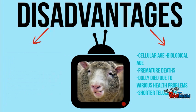Another disadvantage of animal cloning is that the cellular age of a cloned animal is greater than its biological age. This discrepancy with age creates tremendous problems for the cloned animal. With Dolly, she died too young, at age 6, due to lung disease, obesity, and arthritis, which are more common in older sheep. These problems stem from Dolly being a clone. At age 6, sheep are still young and are generally healthier.